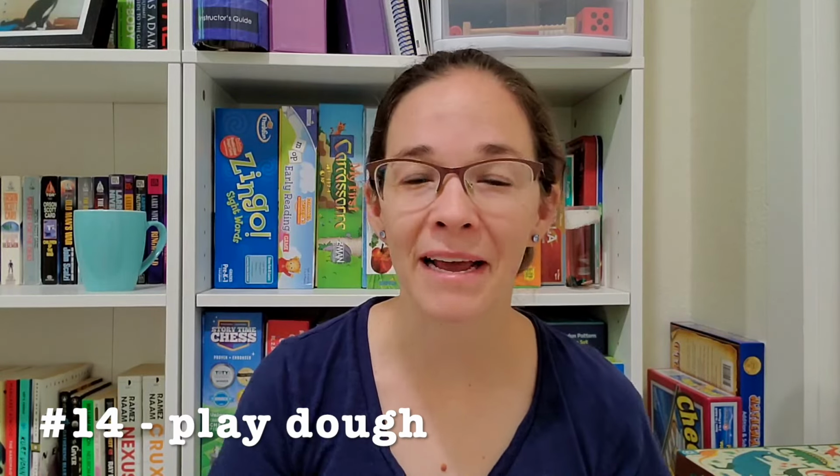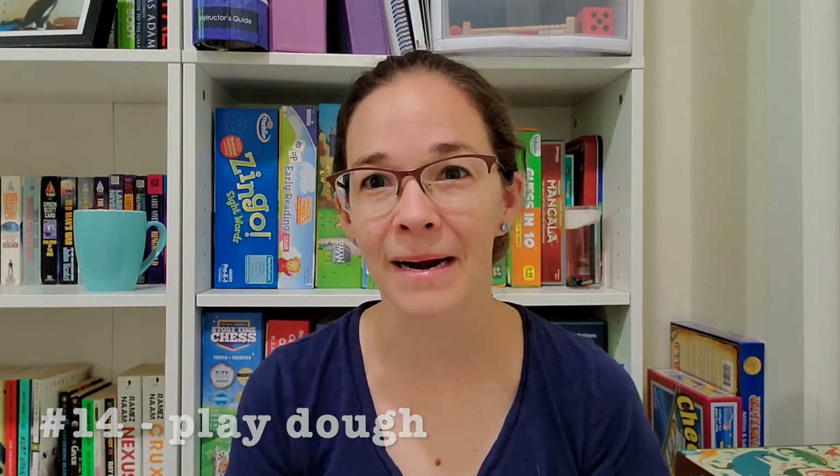Number 14 for us is Play-Doh. We love Play-Doh. We absolutely adore it. I do find Play-Doh to be relatively affordable. It's very cheap, often on sale, but there are so many recipes at home that you can make your own Play-Doh, and it's not too difficult. It's a fun activity to do with your kids. Now, there are so many fancy Play-Doh kits out there, and as much fun as it might be to be a dentist with Play-Doh fillings, I find all that stuff completely unnecessary.